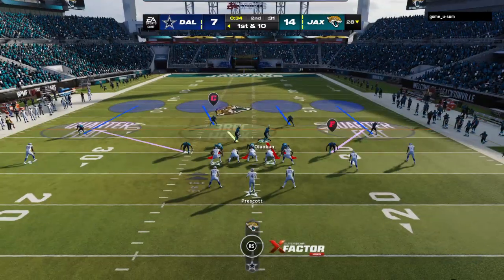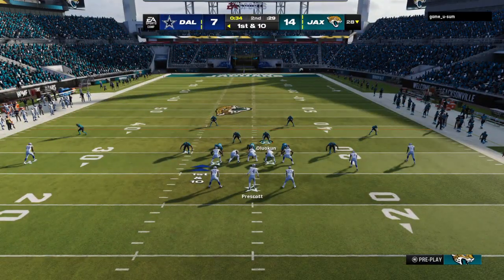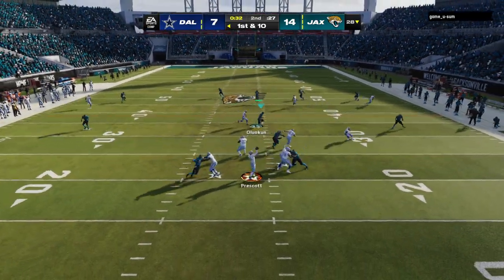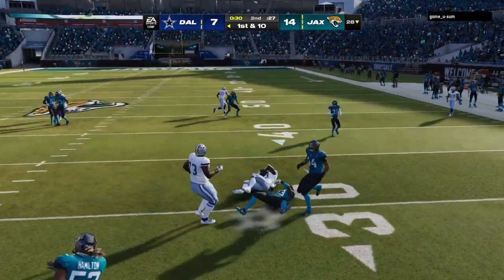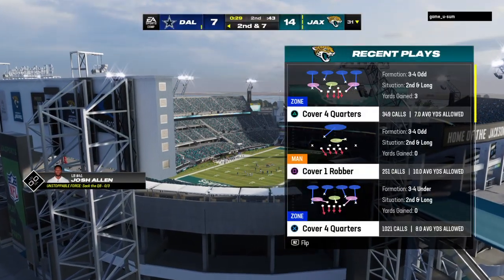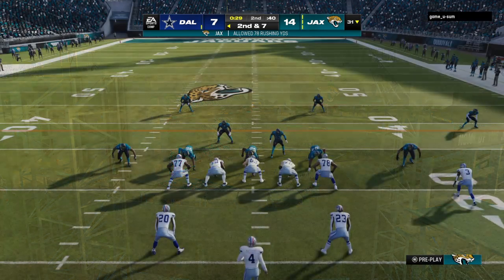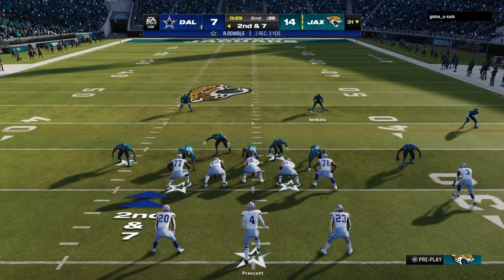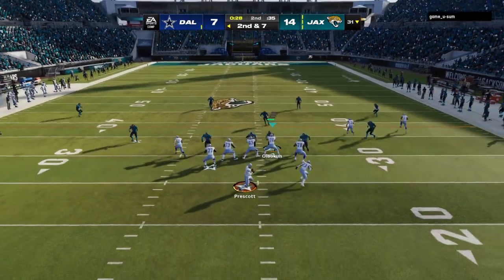The Dallas offense here set to begin the drive. A slim deficit here in a one-possession game. Not much time left, obviously. We'll see if they can march this down the field, at least get 3, and take some momentum into the locker room. The Cowboys going to use their second timeout now, as the clock will stop with just under 30 seconds to go in the first half.